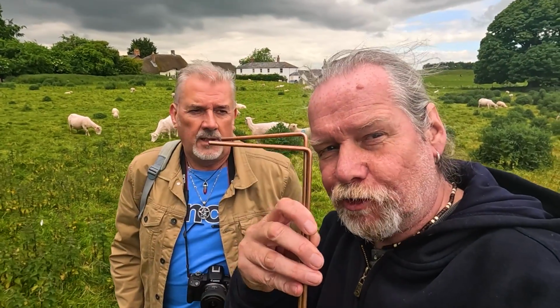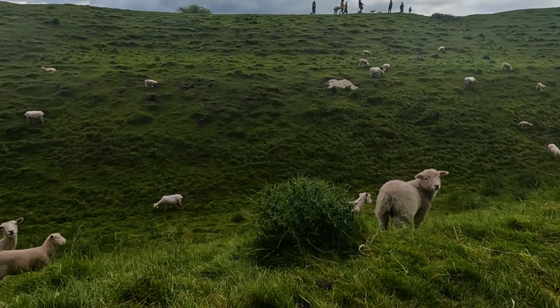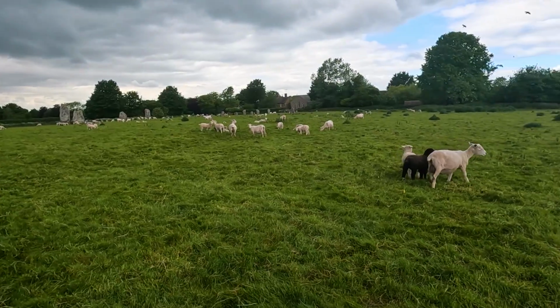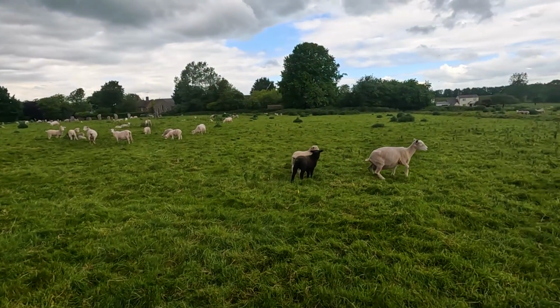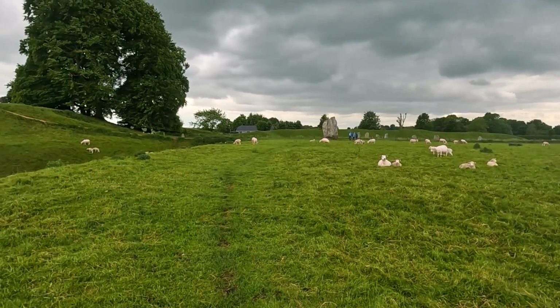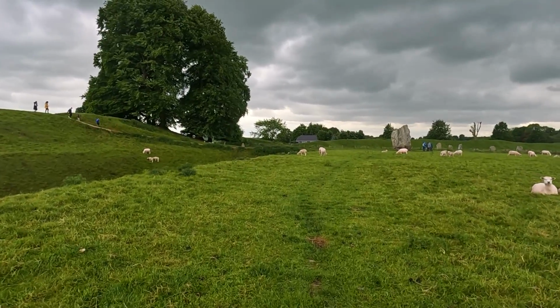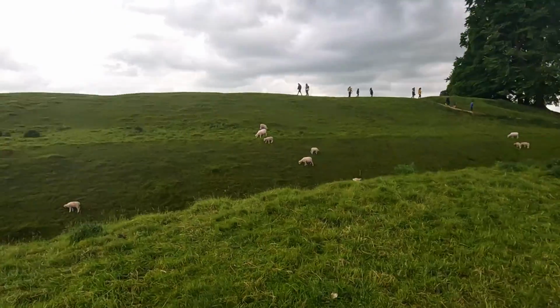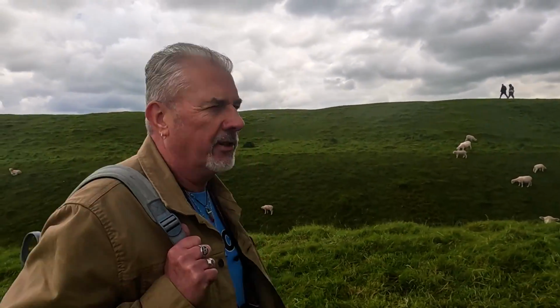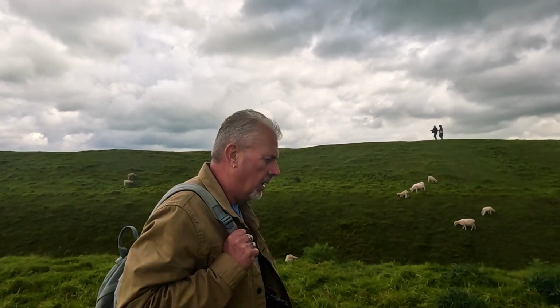Dowsing's a very powerful tool, guys. Very powerful tool. I'm rather pleased with myself, actually. Well done. There's loads of them, as Neil just says, the black sheep of the family. We're going to go to the other side, the other sector. Oh, it must have looked fantastic in its original form. I'd love to have seen that, wouldn't you? Yeah, and I think it's a lot larger than we think it is.